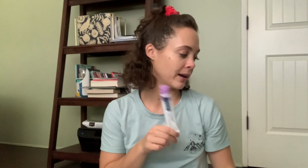This stuff is amazing. So yeah, I will bring this in my bag. I don't think I'm gonna need it with the outfit that I'm wearing, but you never know. It's really little and lightweight, and I'd rather have it and not need it.